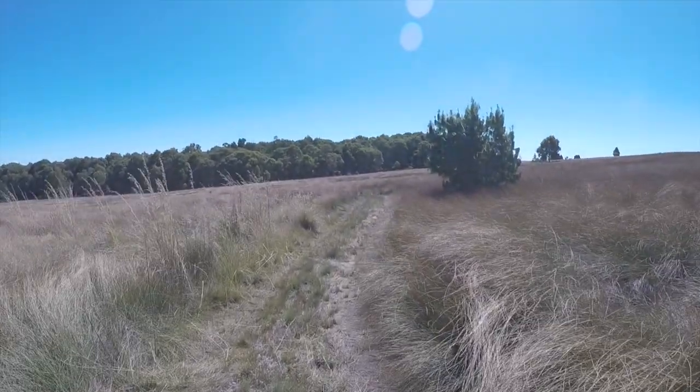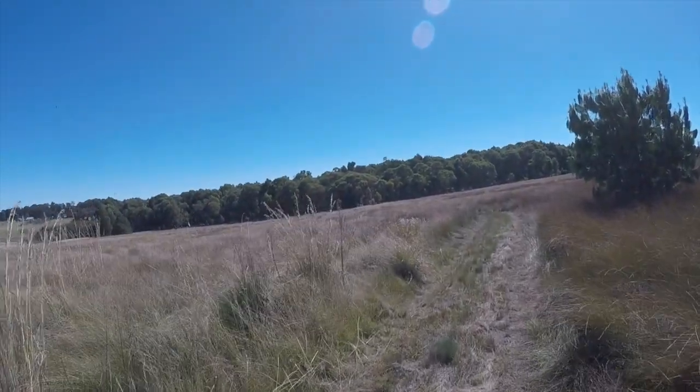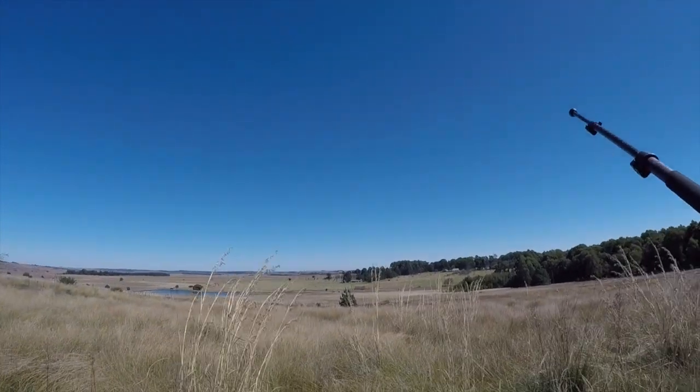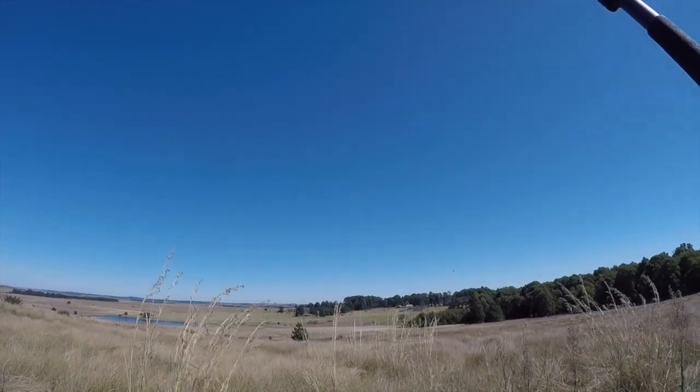I have to walk through the stick grass. I've got Cape vultures here, 1, 2, 3, 4, 5 Cape vultures flying around as well. 6 up there. Awesome stuff.